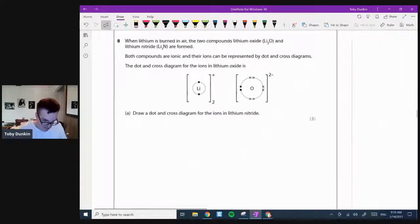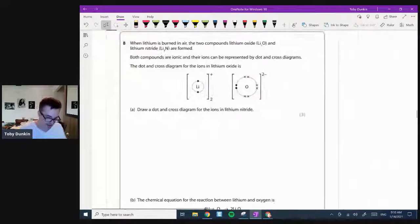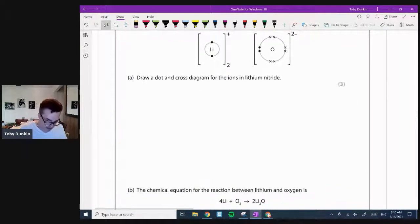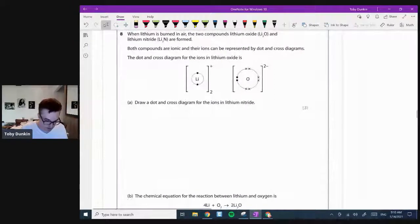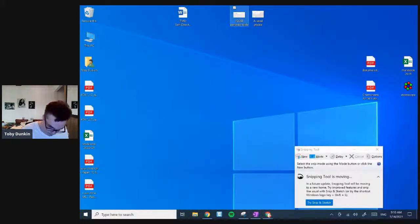Okay, draw a dot and cross diagram for the ions in lithium nitride. Oh, isn't that lovely? They've not even done it well either. Their picture's garbage. I don't like it with their little number 2 there. Okay, and they want full shells as well because they've given you the examples. Usually you can just ignore the inner shell of the metals. But in this case, they want us to do the lot. So what we're going to do is put the nitrogen in the middle. So how many shells does nitrogen have? Nitrogen has 2 shells.